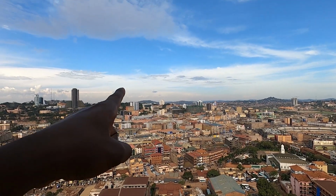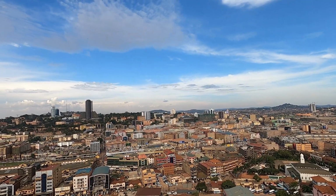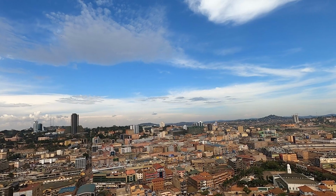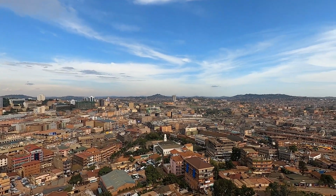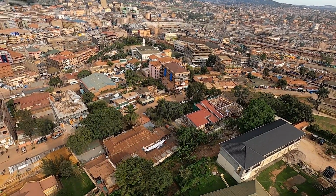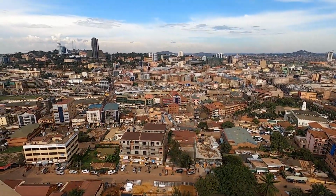Bugolobi is actually not a hill. We just have behind it Mbuya Hill. So initially we had Kololo Hill, Kampala Hill, Nakasero Hill, Mengo Hill, Lubaga, Namirembe, and Makerere. Those were the original 7 hills that used to make up Kampala. Currently the city has expanded to more than 21 hills that make up this amazing city.